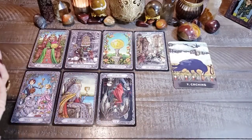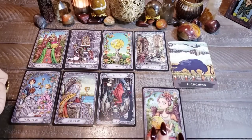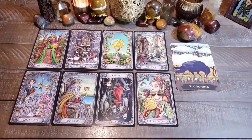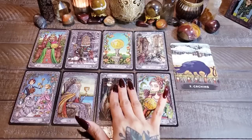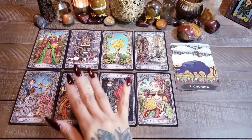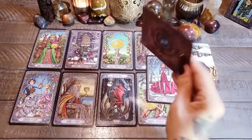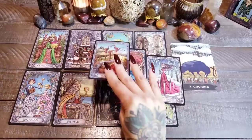Queen of Pentacles. Okay, yeah, I like this, because the Queen of Pentacles came out the first time here. So I am seeing the Eight of Swords at the bottom, with the Page of Wands and also the Three of Wands energy here.